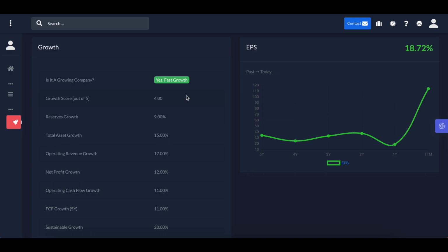This growth score helps you compare. Suppose you are comparing Coforge with TCS or Coforge with Infosys, and you compare the growth prospects of the two companies. It is useful if you have a score like the growth score, which makes it very useful for you to compare different companies in the same sector.